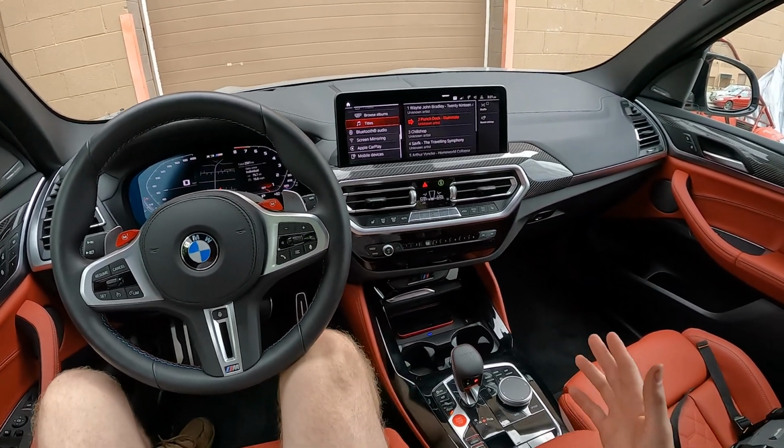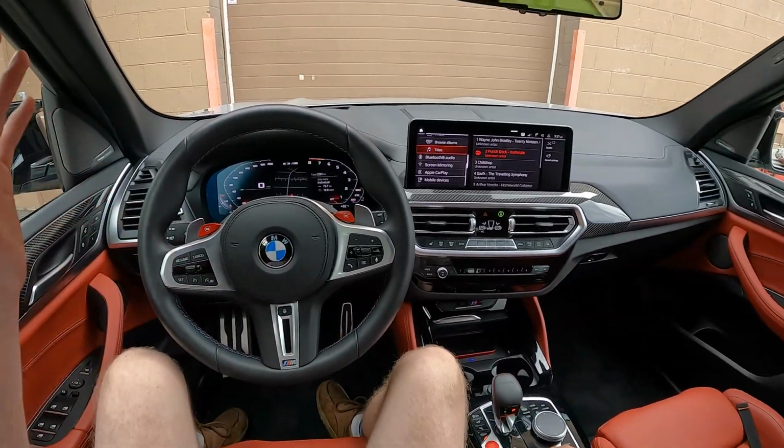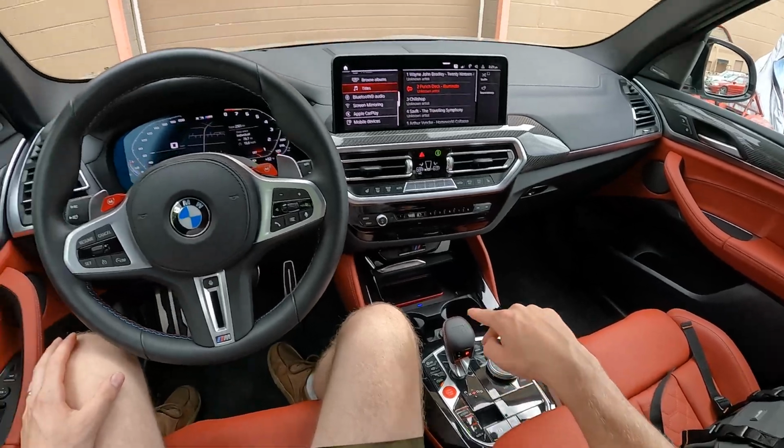So what does that mean you're missing? Well, you don't have a 3.5mm auxiliary input jack. I don't think that's the end of the world. Other than that, you got pretty much everything you're going to want here in 2022.